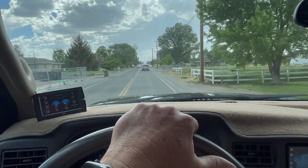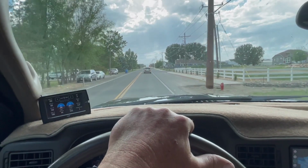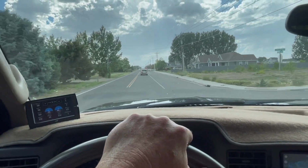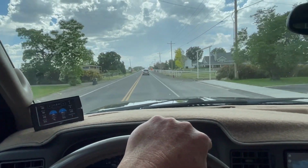You want that suspension to be able to handle that. Also incredibly capable off-road. I won't be off-roading this one today because I spent so much time cleaning it up, so sorry about that. But anyway, just a good, confident feeling going down the road. We're almost to the highway.